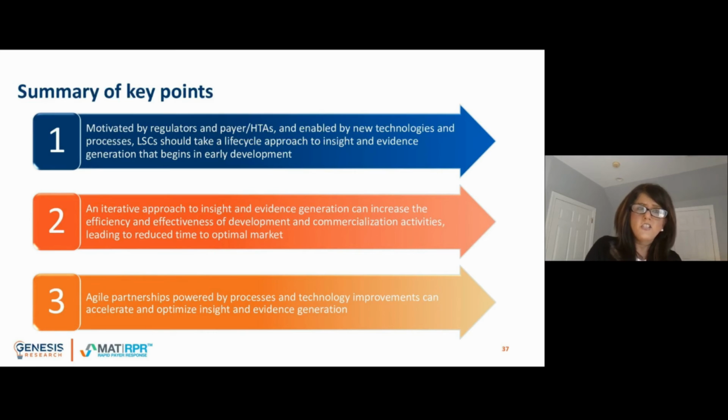So last slide here, I wanted to just close this session. In summary, hopefully Tiana and I have been able to make a strong case for why life sciences companies should take a life cycle approach to insight and evidence generation that begins in early stages of development. You saw that the generation of evidence and insights is an iterative process, and when done well from early stages, it could be game-changing because it brings in efficiency and effectiveness from a development and commercialization perspective. And lastly, agile partnerships, such as the ones with Genesis Research and MAT, RPR, really provide the ammunition to bring in the acceleration and optimization of insight and evidence generation.